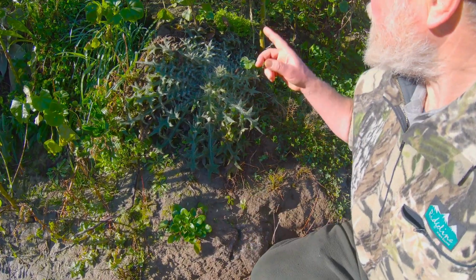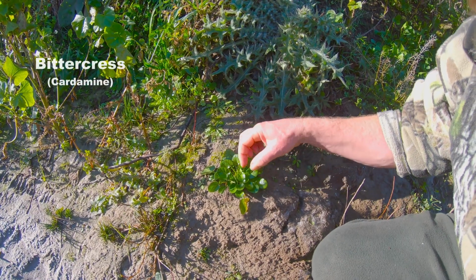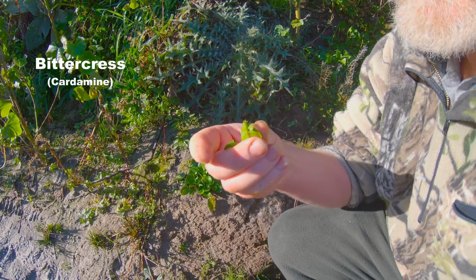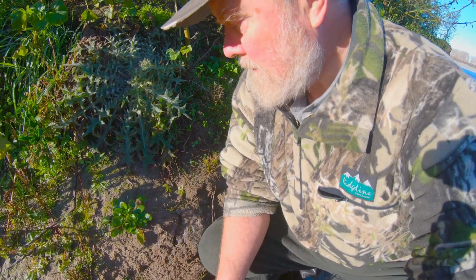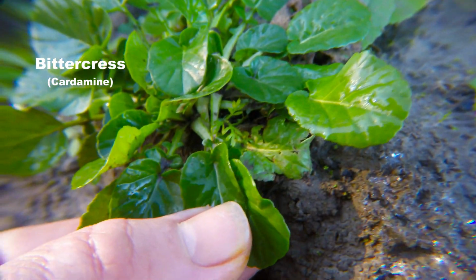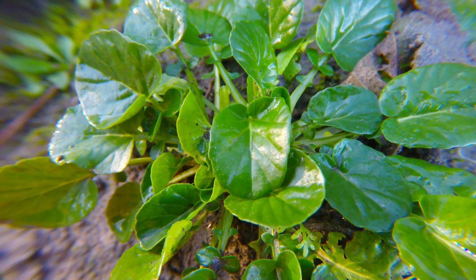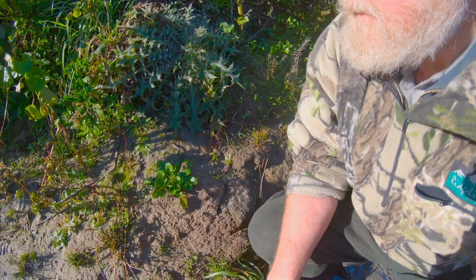So right beside the bull thistle and mallow is this little plant. It's called bittercress. So it's part of the mustard family. And very peppery, a bit gritty. Quite a potent mustardy, peppery flavour. I love all those wild mustard plants. So there's plenty of that grows around damp areas near the river.